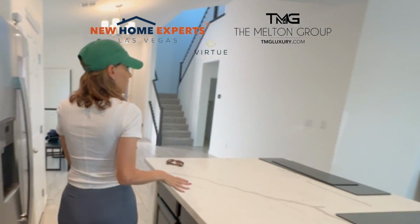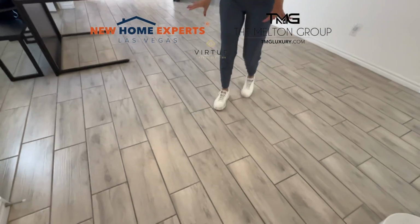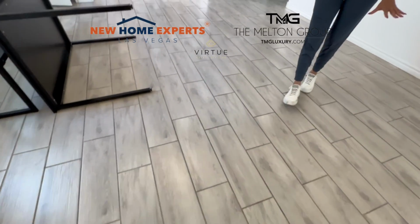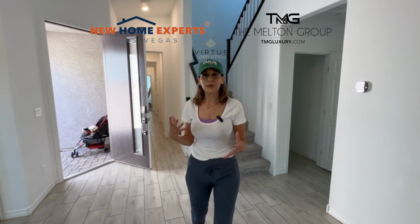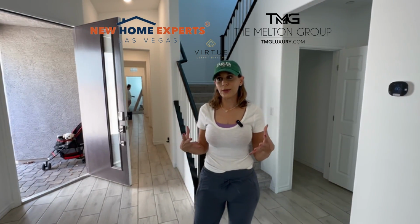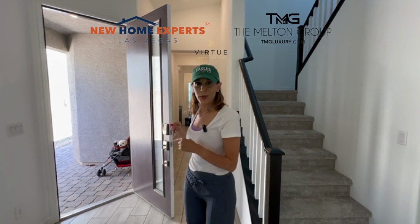So this home, as far as finishes, are beautiful. It has this gorgeous, kind of like a faux wood tile finish, which I think is really pretty. It really lends itself to a lot of different design options as far as how you want this home to look. And let's go take a look at the bedroom down the hall as well.